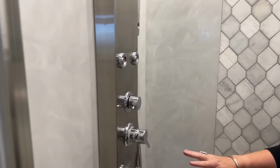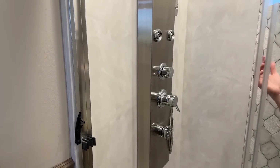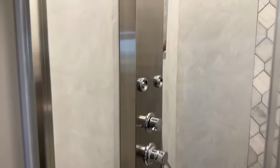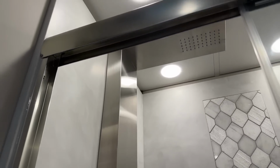But then on top of it, you've got extra shower faucets coming in, so you've got a whole bunch of really, really nice residential style upgrades in this shower, as well as the wand, and then of course our fantastic rain head. So just a beautiful, beautiful look at this first shower.